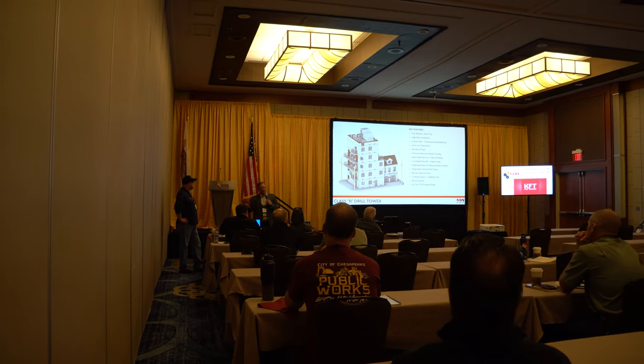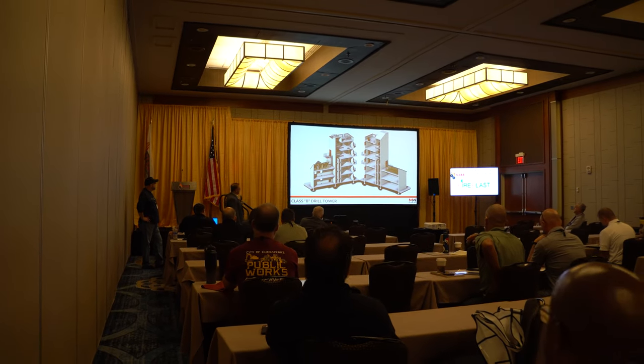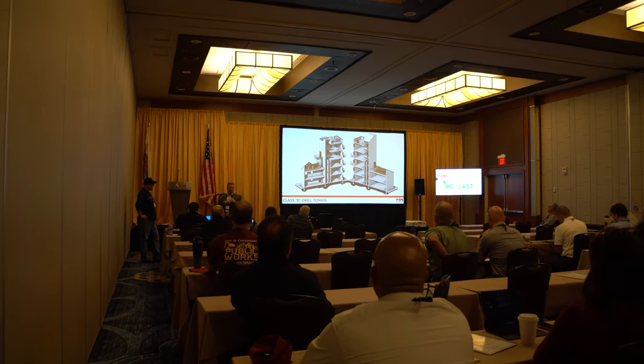So you're trying to get away again from that complacency mindset. And then what we ended up doing is if we crack the building open, there's multiple staircases that are integrated in a scissor stair configuration. Like cops.